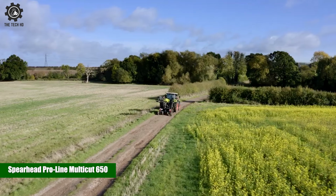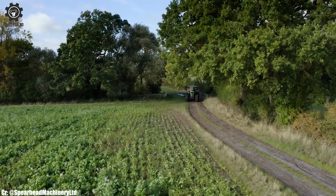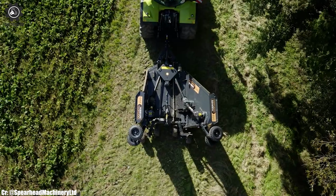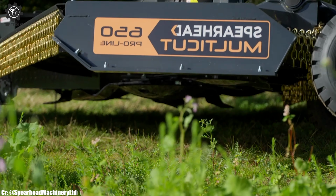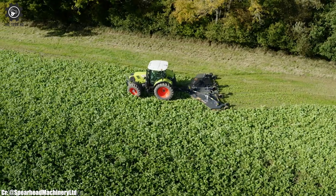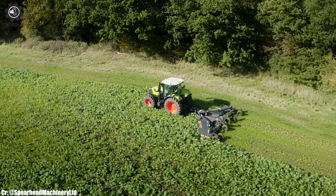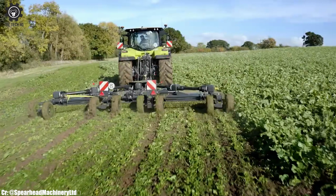Spearhead ProLine Multicut 650. The Spearhead ProLine Multicut 650 is a versatile and efficient agricultural mower designed for precision grass cutting. With its wide cutting width, it covers large areas in a single pass, enhancing productivity. The ProLine Multicut 650's rugged build and high-quality components ensure durability and reliable performance in various field conditions.